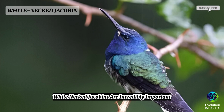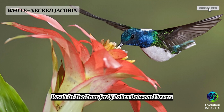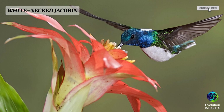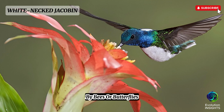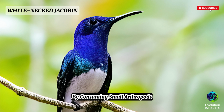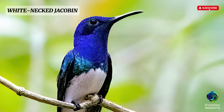As pollinators, white-necked Jacobins are incredibly important in tropical ecosystems. Their feeding behaviors result in the transfer of pollen between flowers, especially those adapted for bird pollination, such as heliconias, gingers, and verbena. Their preference for deep tubular flowers supports plants that cannot be pollinated by bees or butterflies. They also contribute to insect control by consuming small arthropods, particularly during breeding season. By influencing plant reproduction and aiding in insect population regulation, they serve as crucial agents of biodiversity in their habitats.